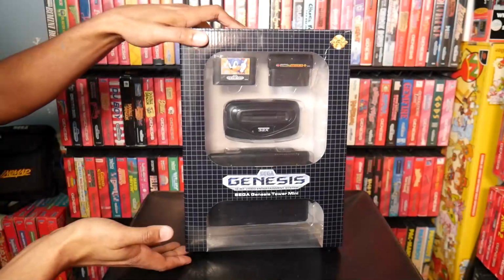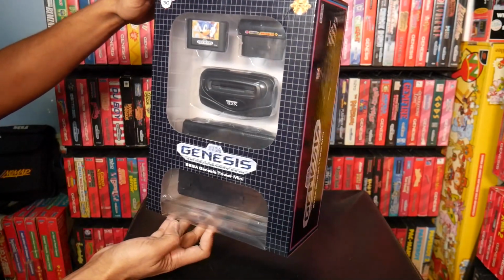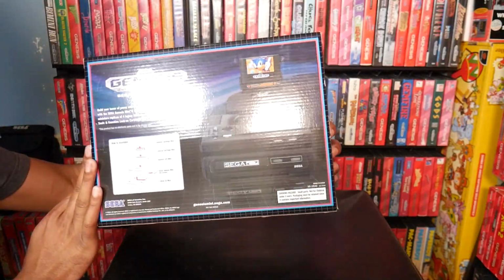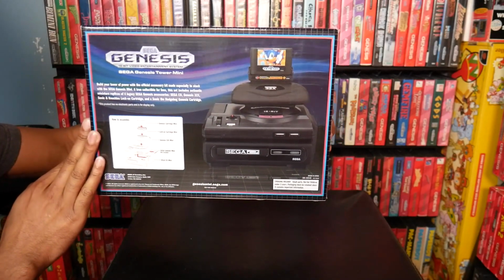On the Sega Genesis Mini Tower of Power, y'all. For those of y'all that don't know, the Tower Mini Power, or I guess the Sega Genesis Tower Mini, that's the official name of it. We just call it the Tower of Power. We've always called it that. So just the sheer fact that I was able to win this from CGQ is a huge, huge honor.